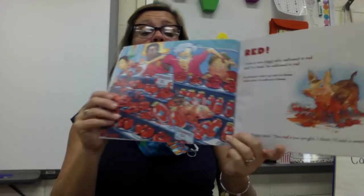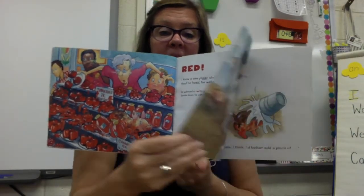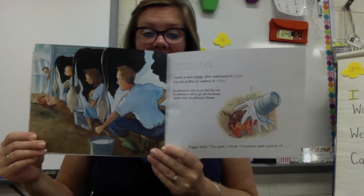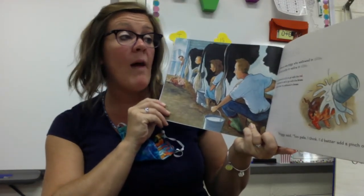Piggy said, the red's too bright. I think I'll add a wash of white. Oh, what did he use to get that white? Cow's milk. I know a wee piggy who wallowed in white.